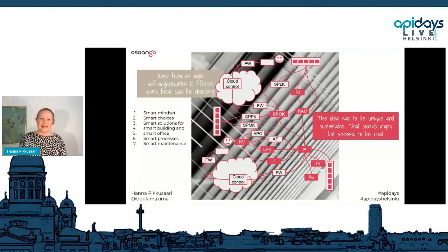And this image is an example of a fire alarm and smoke control system. And that's just a minor detail in the whole solution architecture. And this happens anyway, whether you design it smart or not. And it even has legal requirements.